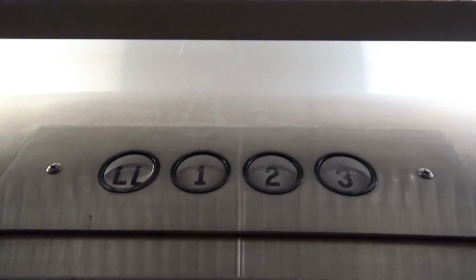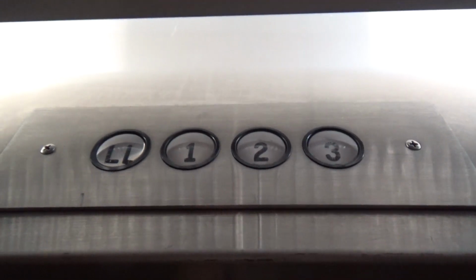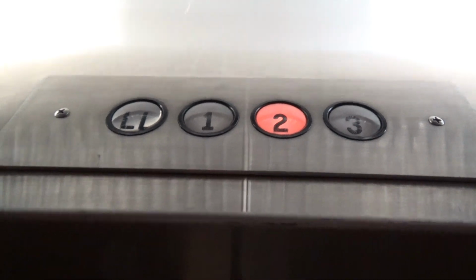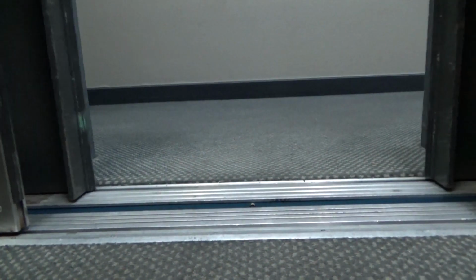It's got a Mac interlock. I guess there's a chime on top of the elevator car. Oh, that's cool. Just stand here real quick. Oh, it's an old building. This is an ancient building.